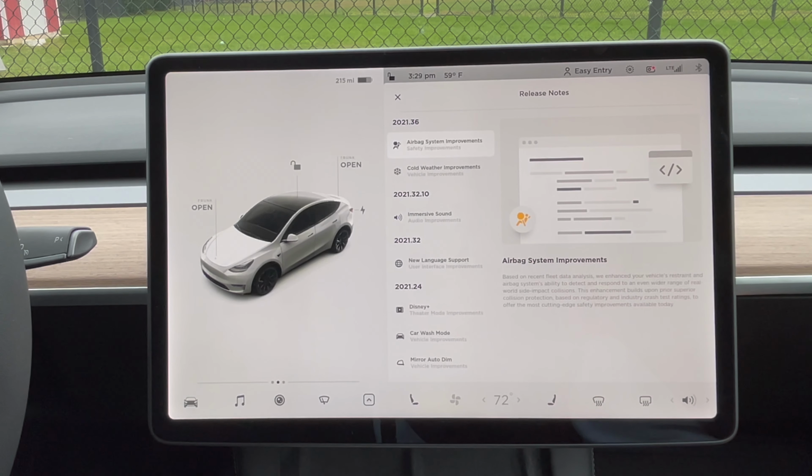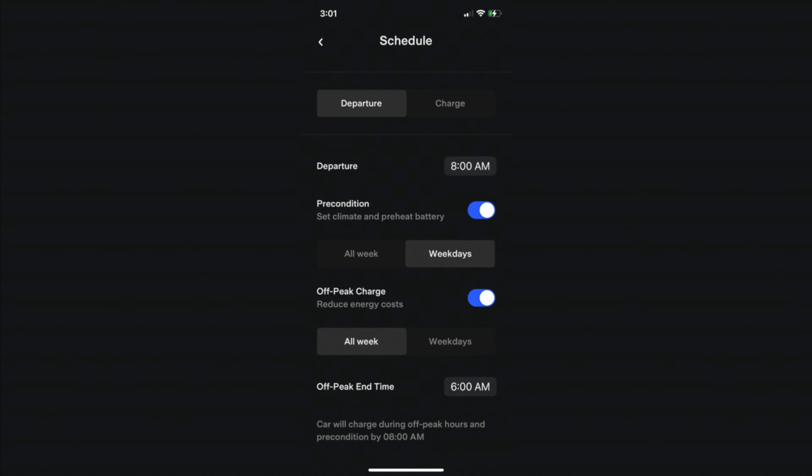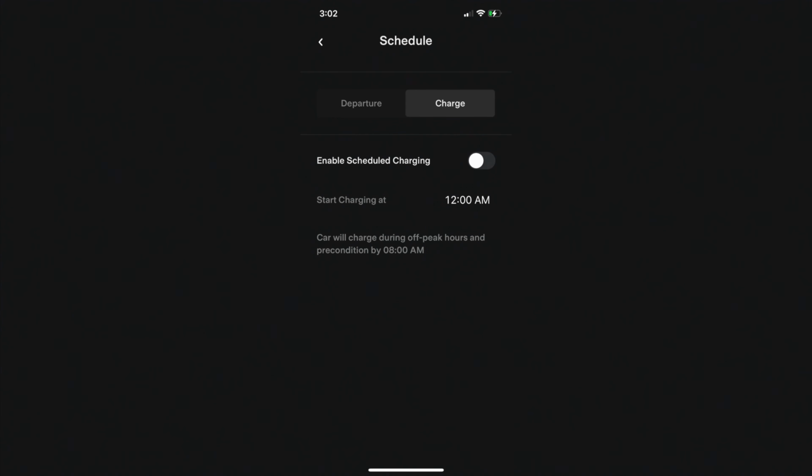However, the big news for this software update is cold weather improvements. This feature will automatically set your cabin to be at a desired temperature anytime you'd like. Now they have updated the app. As you can see, we set the vehicle to be at a desired temperature for the cabin by 8 a.m. on weekdays. So every weekday, the cabin becomes nice and warm by 8 a.m. You can also schedule your charging on the app as well, which is really nice.